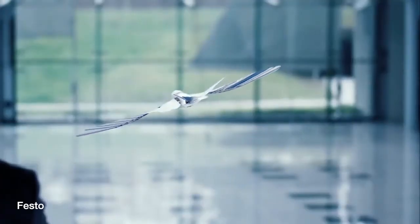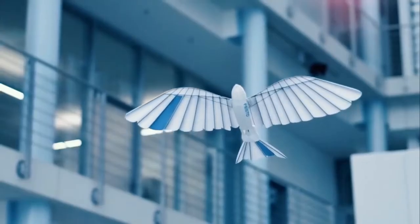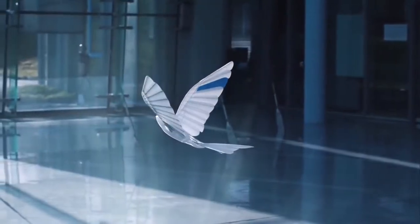This robot beautifully mimics the way real birds fly, with overlapping feathers attached to primary and secondary feathers so they can slide apart in unison.